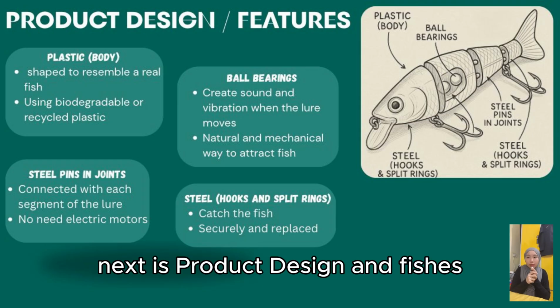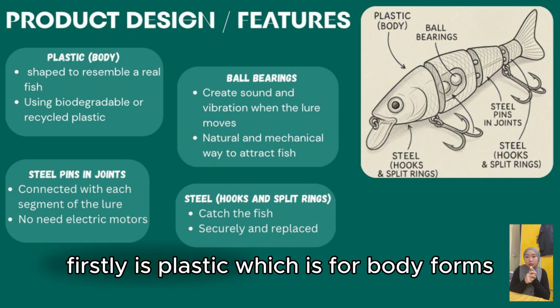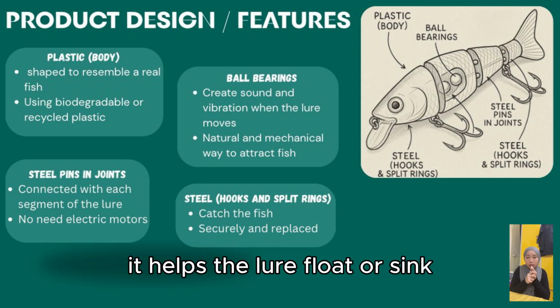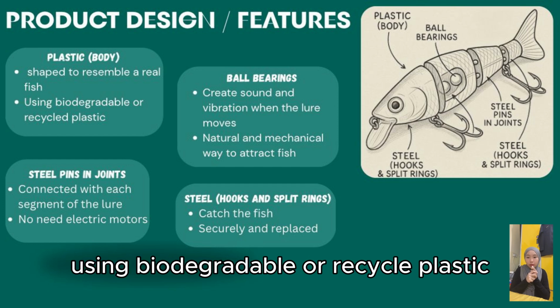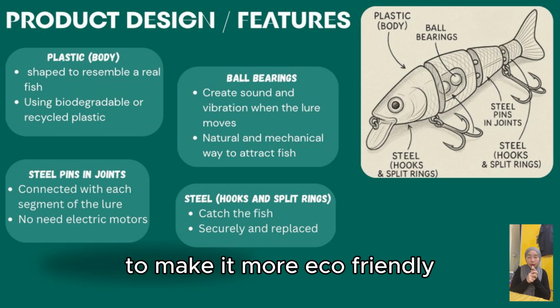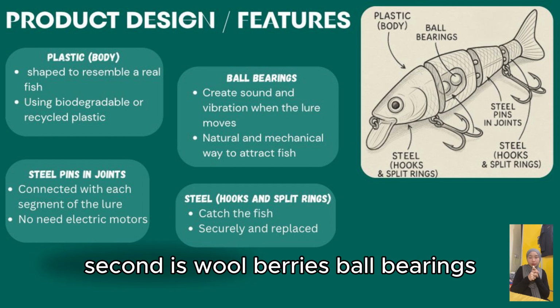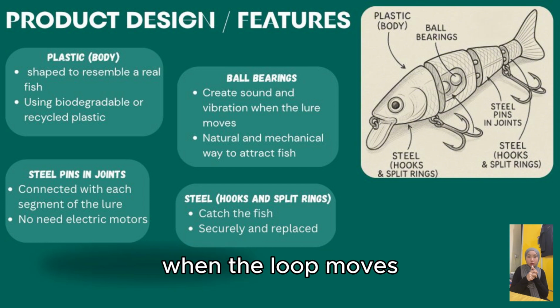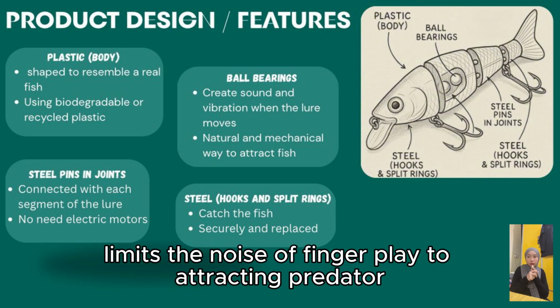Next is product design and features. Firstly is plastic, which is for the body, forms the main part of the lure that is usually shaped to resemble a real fish. It helps the lure float or sink, using biodegradable or recycled plastic to make it more eco-friendly. Second is ball bearings. Ball bearings are placed inside the body to create sound and vibration when the lure moves, imitating the noise of injured prey to attract predator fish.